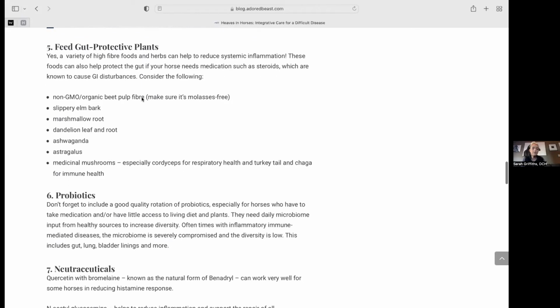I always recommend to feed plant-based foods that are supportive and regenerative for the gut lining. They feed the gut lining and help it to get back to its healthiest state. So there's tons of research on slippery elm bark, marshmallow root. Those are two huge ones for helping with reducing ulcers, and regenerating the mucosal lining, supporting that whole system in the gut. But then if you're repairing it in the gut, then you're helping to reduce systemic inflammatory reactions. So you can use these gut protective herbs to actually help with your horse's asthma.